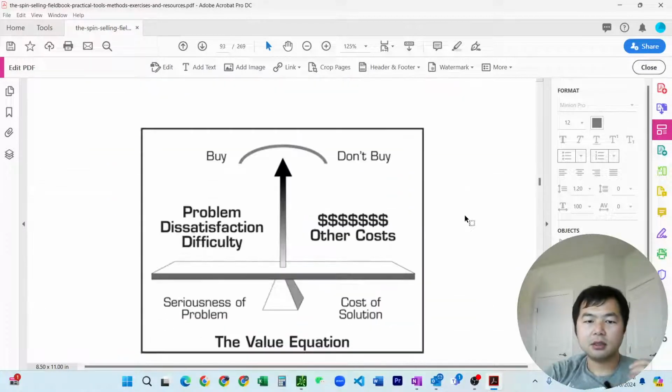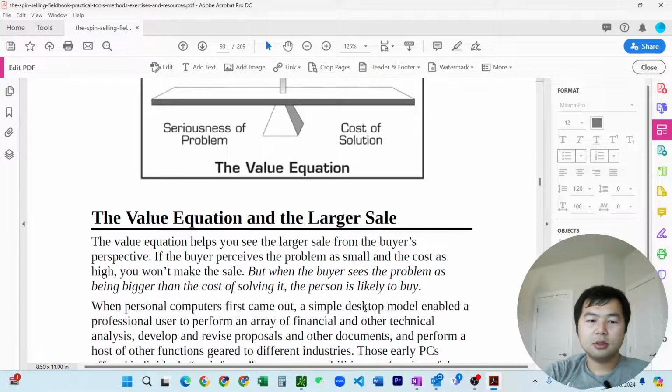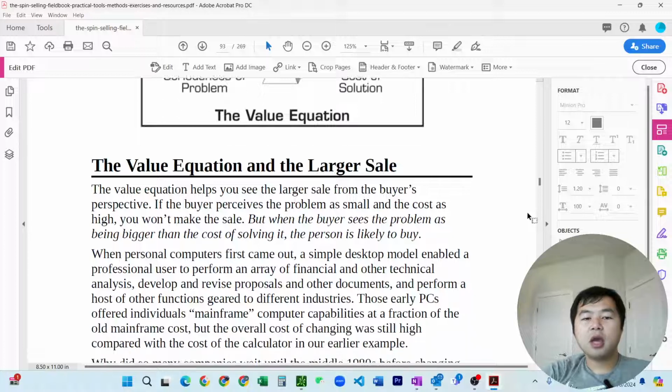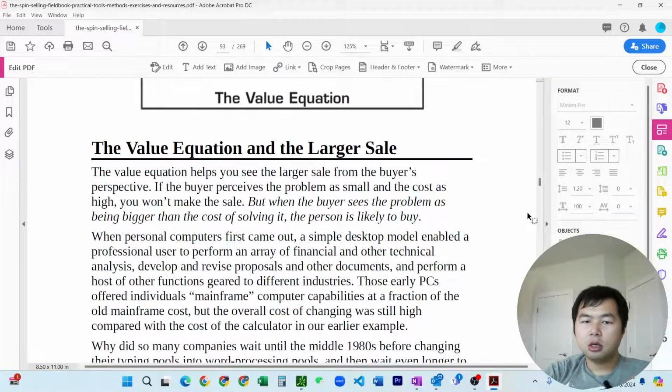There you go. You have your satisfactions, buy, don't buy, and such. The value equation and a large sale. The value equation helps you see the larger sale from the buyer's perspective.